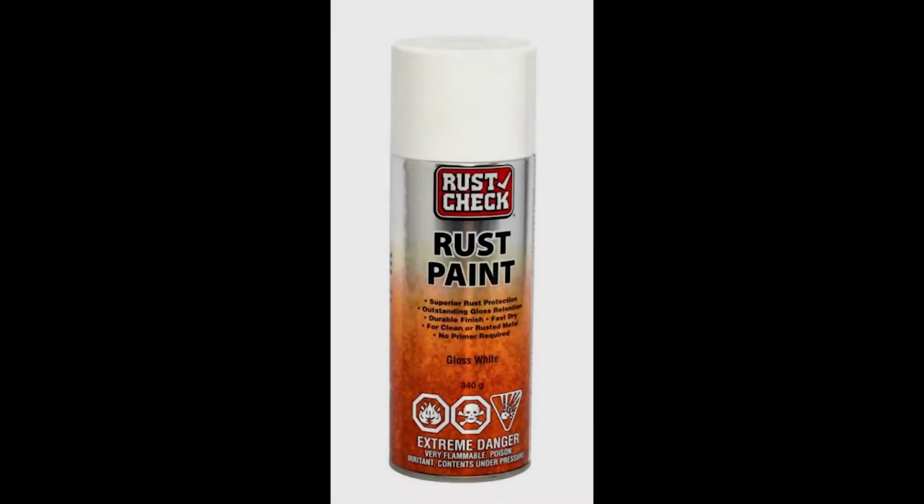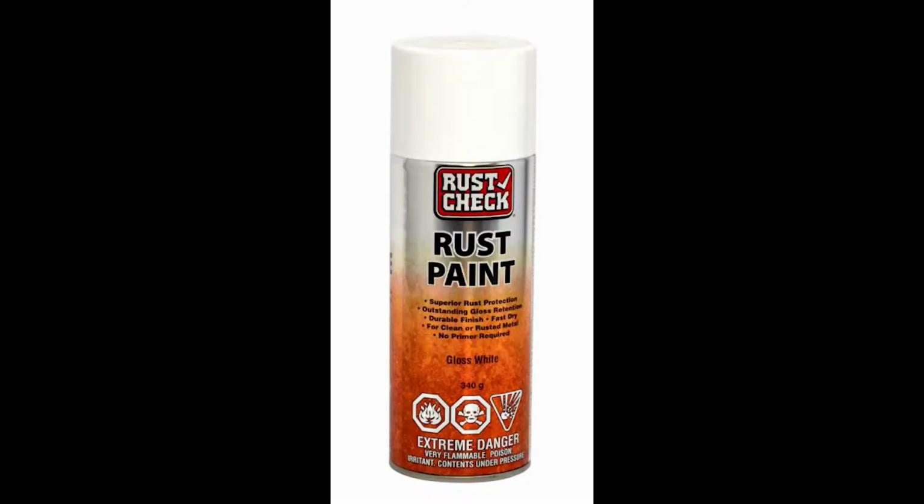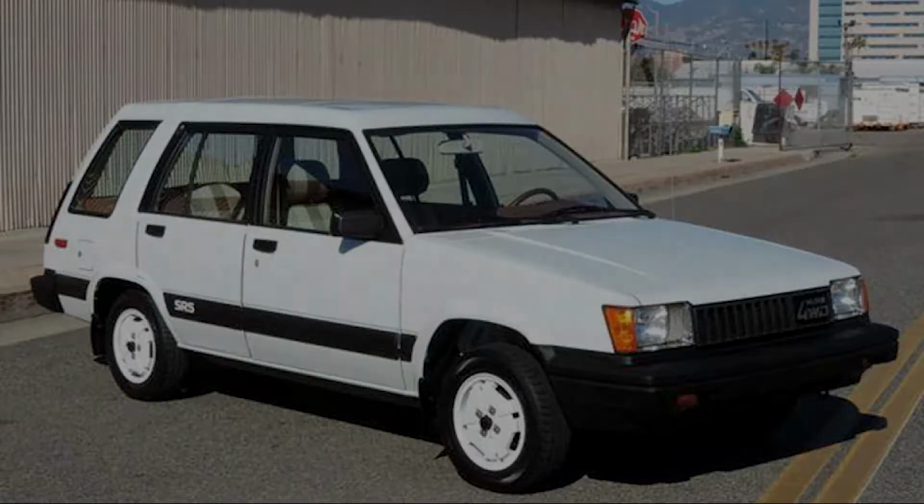Now let me throw a quick curveball into the mix. For the same price, I'm going to use this stuff here. Rust-Check White Gloss Paint. Believe it or not, the color and glossed finish is identical to Toyota Super White 2, with the added benefit of being an overall easier to work with paint and also much more resilient. So to make a short story long, the Tercel Wagon will no longer be blue metallic, instead gloss white. Anyways, on to the work for day 9.